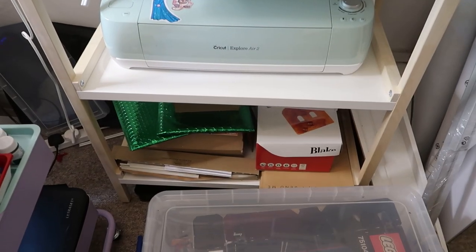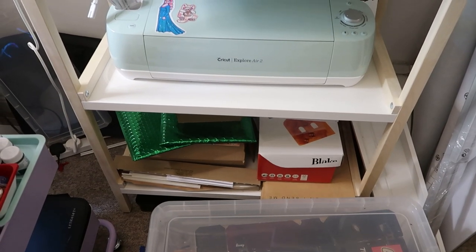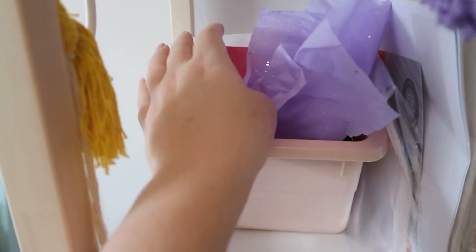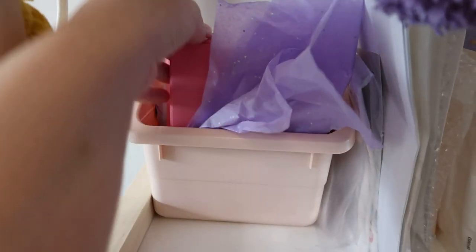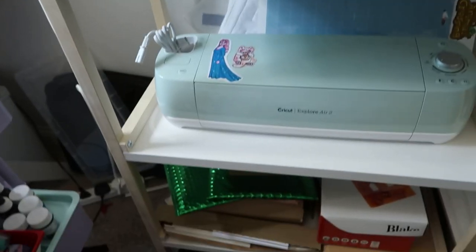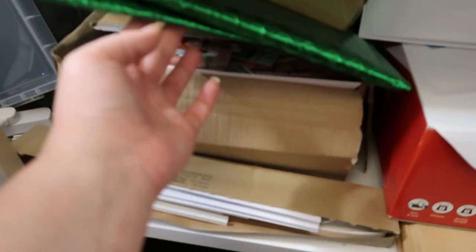I've got down here loads of different packaging. I try to save lots of different packaging, so up here I've got different envelopes and packing things. I've got all my tissue paper, I have loads of these cards now for patrons, so I've got loads of those. And I've got loads of packing things.